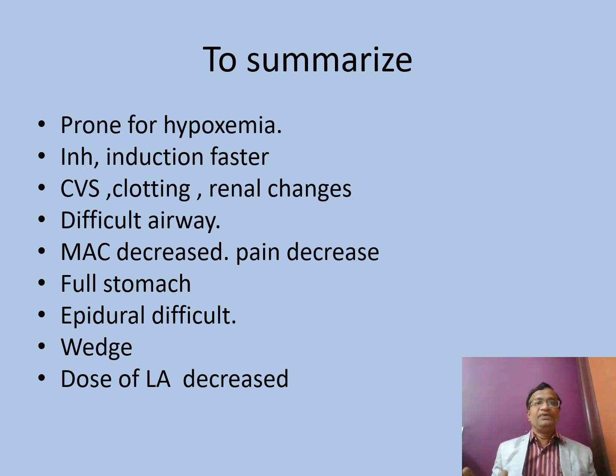Okay. Now, inhalational inductions, the cardiovascular. Yes. We also need clotting to happen because we don't want postpartum hemorrhage. So we need clotting to happen. So they are procoagulants. There are a lot of renal changes. There may be renal glycosuria. In GA, MAC is decreased. That is very important. Difficult airway. So we may need a ramp position in many of these patients. And difficult airway is important. Even though succinylcholinesterase is decreased, the succinylcholine dose need not be decreased. We want good visualization and easy intubation.